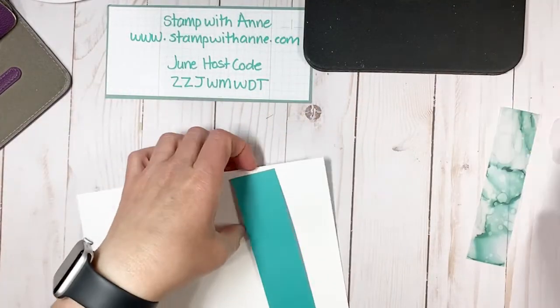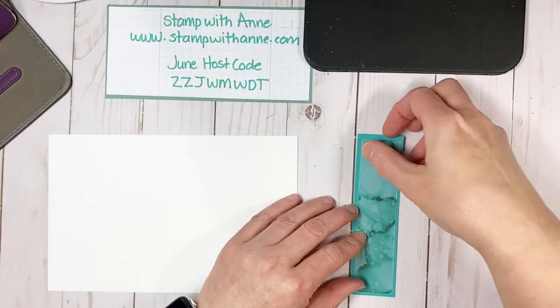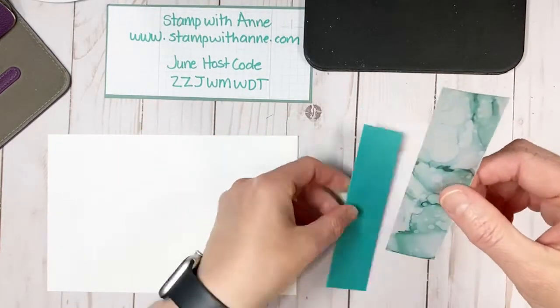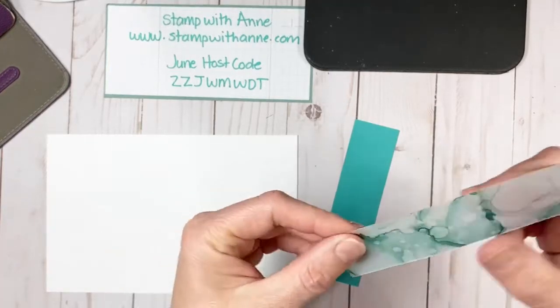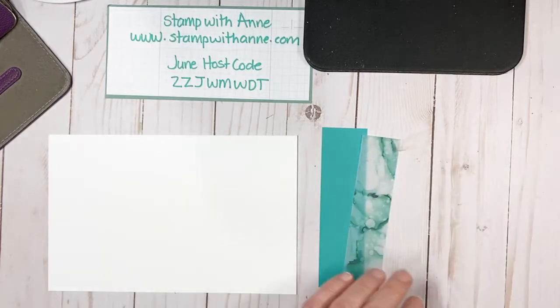All right, so the first thing we're going to do is we're going to glue this down to this. Now, if I was to glue this with just regular glue or tape runner or glue dots, you're going to see that through there, and I don't like that.